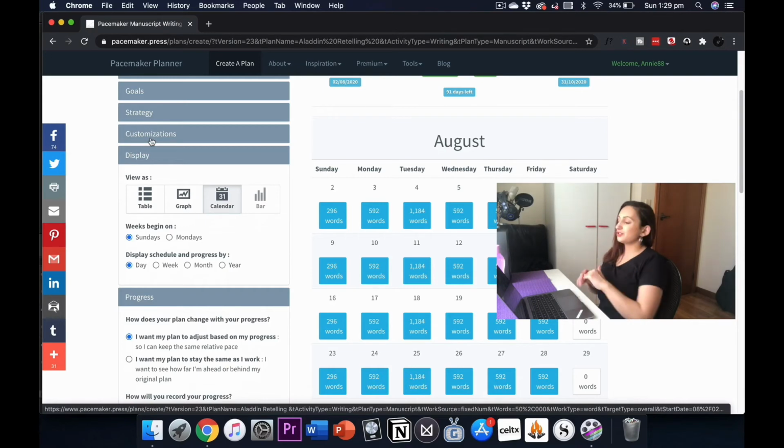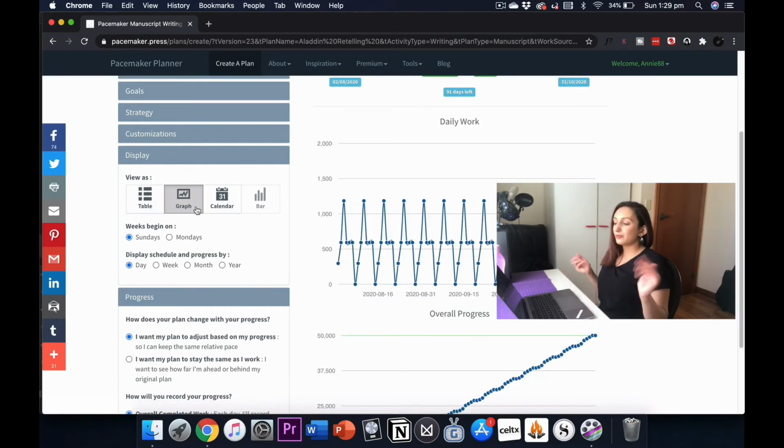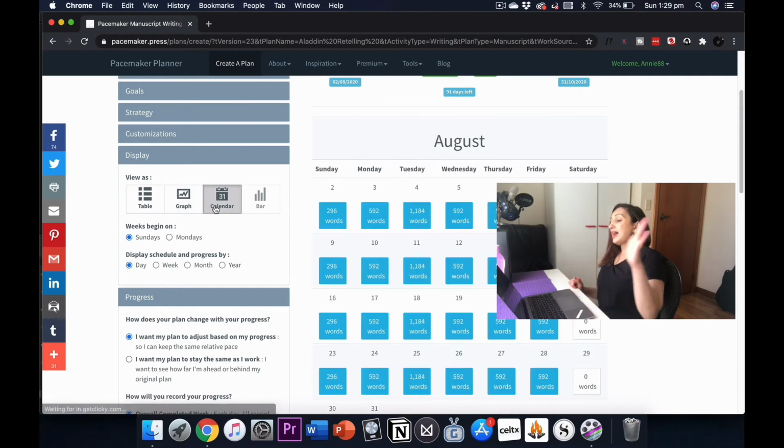So then if we just minimize that, then we have display. And I've already walked you through this before, but basically it's how you view your word tracking, and you can view this in a few different ways. You can view it as a table like so. Then you can view it as a graph, which you've already seen before, and as you can see, the graph looks a little bit different than how we saw it before because of all the customization that we did. And then you can view it as a calendar, like you have already seen. This is actually my preferred way of viewing it. I just find it easier to look at it in this way.